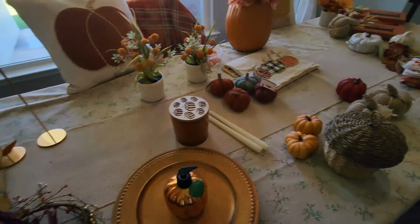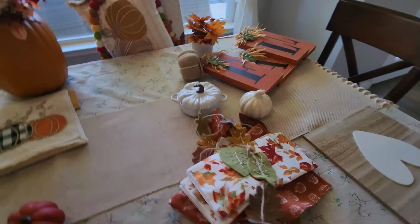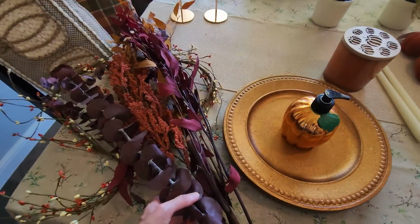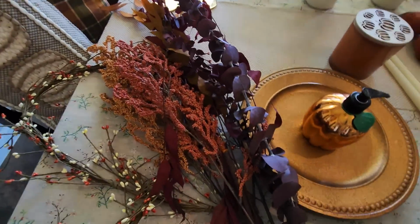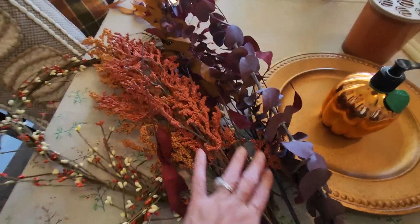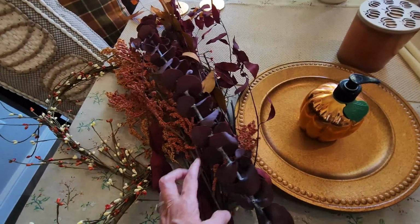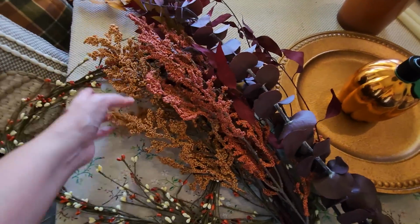Progress. As you can see, things are slowly disappearing from the table. So the next thing that we're going to work on is I'm going to make something with the leftover floral that I have from making the centerpiece from that fall DIY. So I'm going to make an arrangement and put it on the island. That way it's still tying in some fall and I don't let this go to waste.